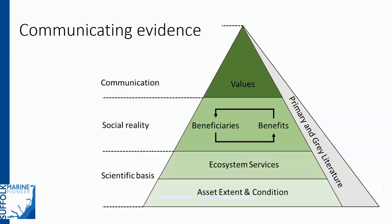So let's look at the question of communicating. And what I want to do is just to familiarise you with this diagram. If you consider the evidence base that's so fundamental to the natural capital approach as the green triangle, at the bottom you've got your core components for that. You need to first understand the extent and condition of your physical assets before you can determine what the ecosystem services are. You need to build up your understanding of benefits before you can put a definitive, informative and influential value on that. So you can consider each of those components of evidence as being dependent on those that are below it.